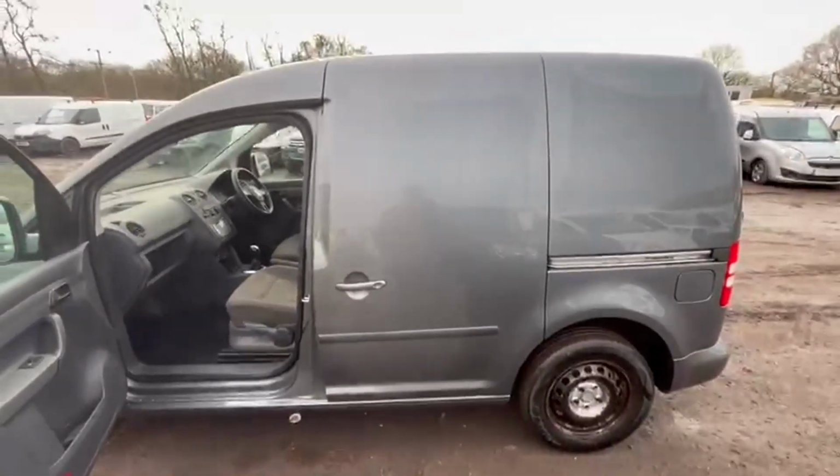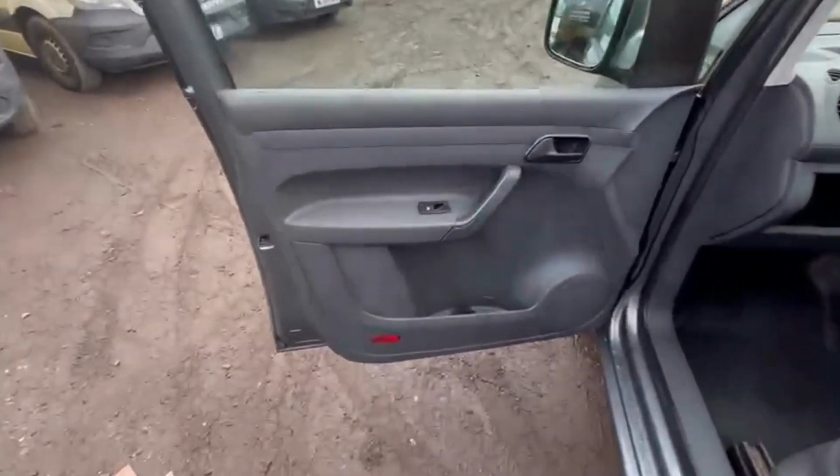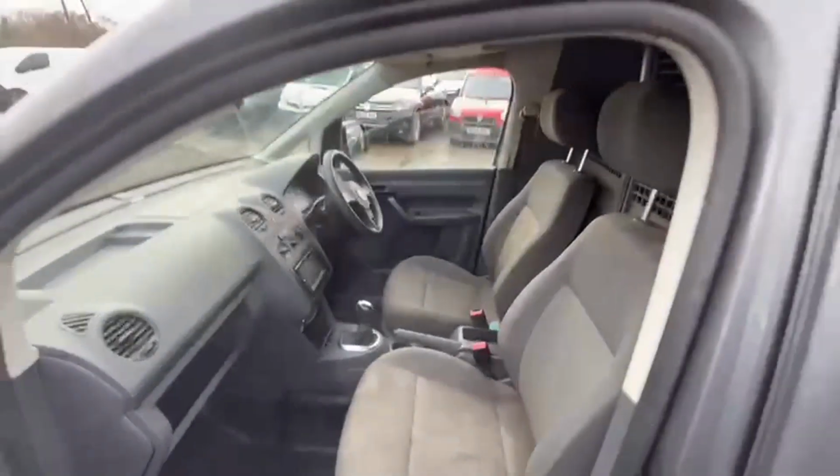Features: reversing camera, electric windows, parking sensors, 2 keys. EU status: Euro 5. HPI: clear.